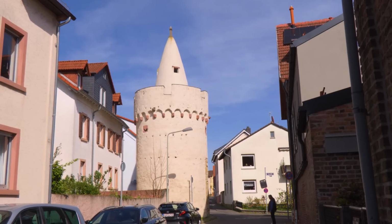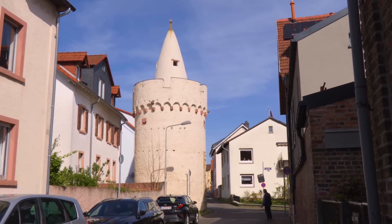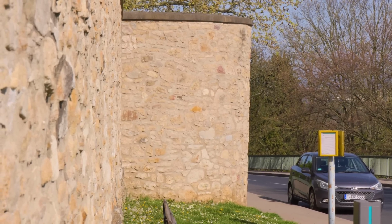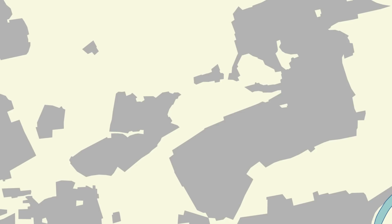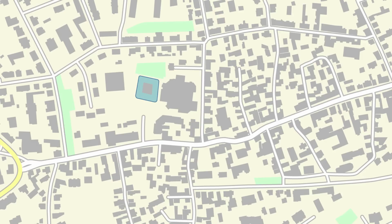It seems a shame then that in 1977, Bergen was incorporated into Frankfurt. This tower was completed in 1447 and the town's defences remained until the 19th century, by which time they weren't needed anymore. Only a fraction of the original wall remains, and this one tower. It's a bit tricky to get to since Bergen is only served by buses. I would advise taking the U-Bahn to Seckbacher Landstraße and the M43 bus from there.